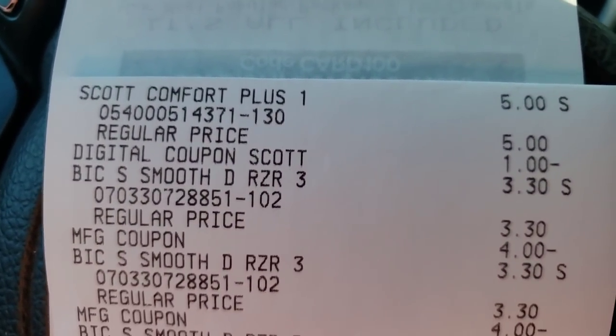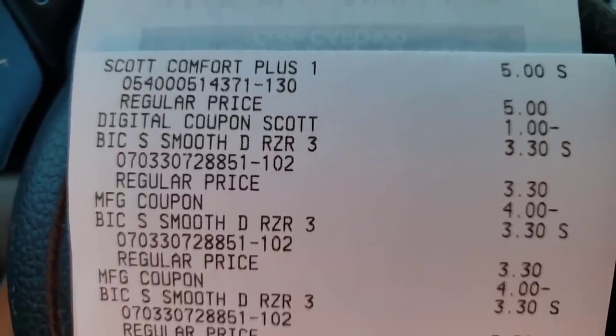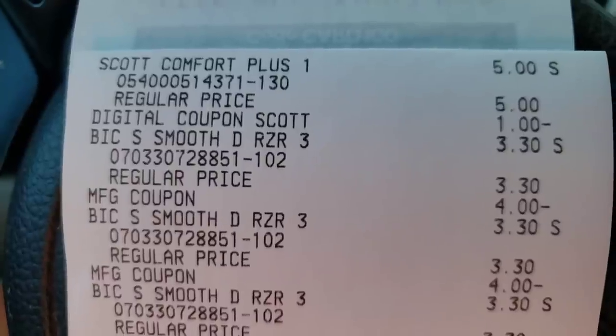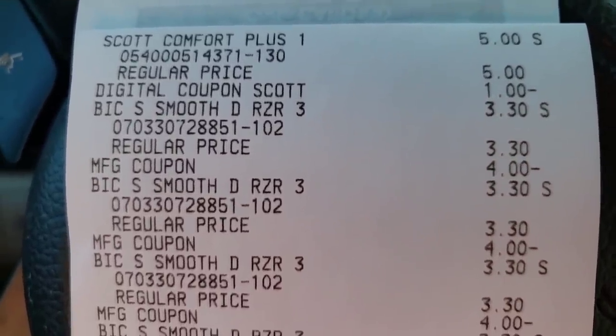Now, also another thing, this is also a Fetch Rewards receipt, because the Cottonelle is Fetch. Also, the Vaseline is Fetch. I scanned the Fetch Rewards and I did get 120 points back from Fetch Rewards, okay?